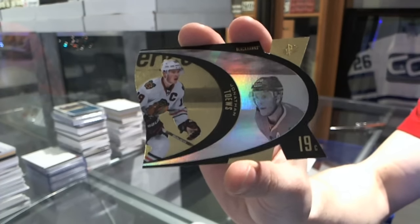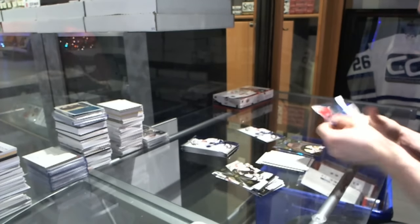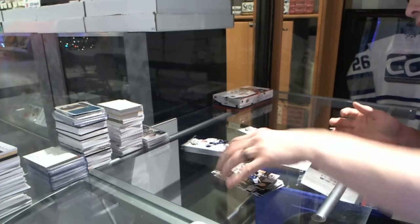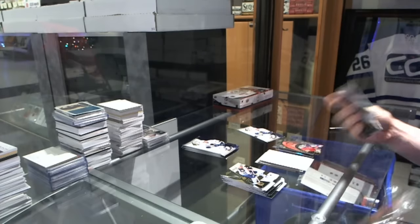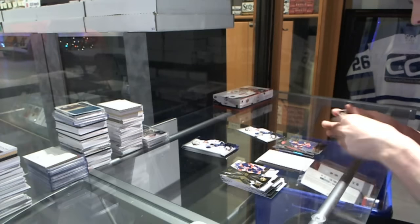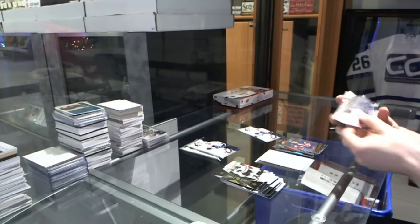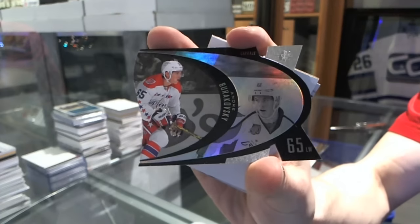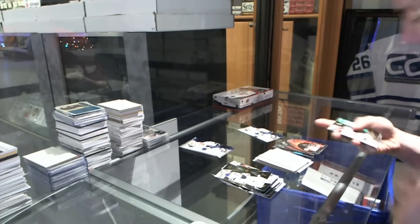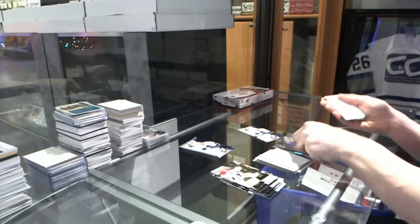2450 Johnny Tase. Retro die cut Guy Lafleur. Rookie Mike Helmo. Retro die cut Andre Burakovsky. Rookie Kevin Zussman.